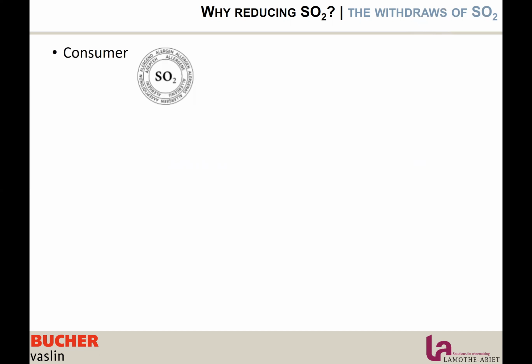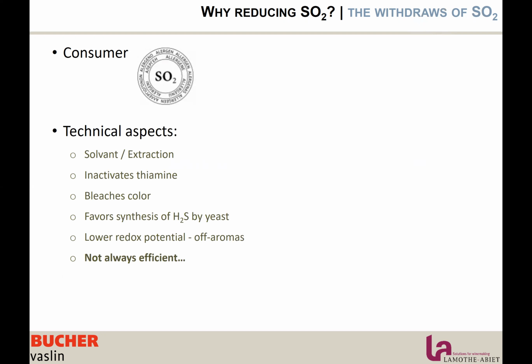Why do we want to reduce sulfur? Because of consumer concern. Consumers want more and more natural, allergen-free, organic products. The media is blaming sulfur for the headache caused by wine, which, between you and me, is not true. And sulfur is as well a strong allergen. In addition to this, we have to put sulfur on the label so the consumer is aware that wine can contain sulfur. The second reason is that sulfur can have some negative impact on wine quality.